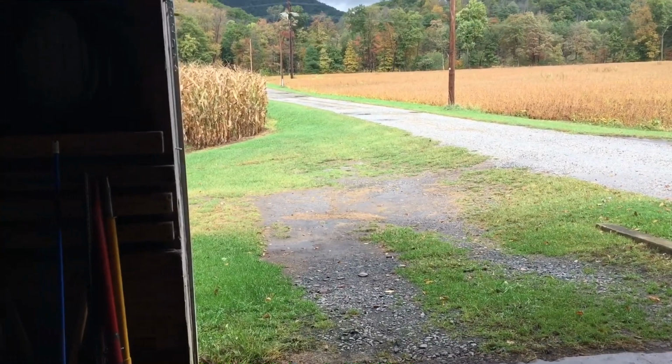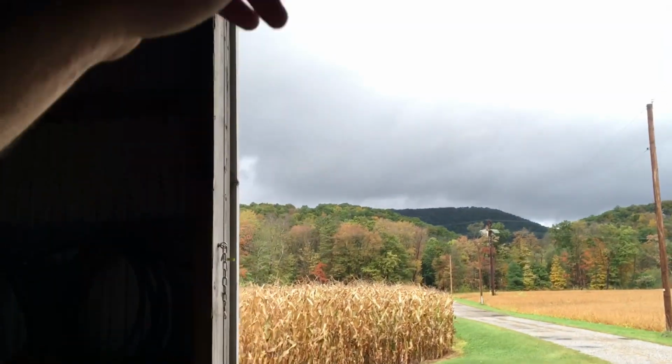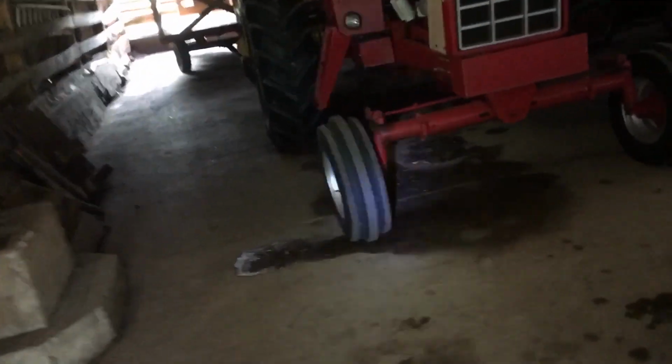I'm gonna take a run up on the hill to make sure it didn't blow down any of the corn, but you can see the water where the building leaks in here, and these spots aren't oil, that's from the roof leaking. So this roof definitely needs some attention, and I didn't pay enough attention as to where I parked the 986 because I parked it right where the roof leaks. It couldn't have been more perfect.